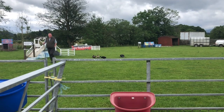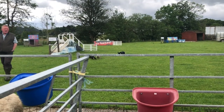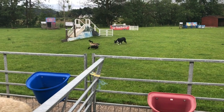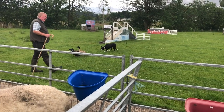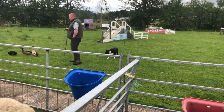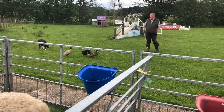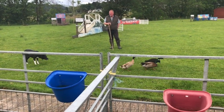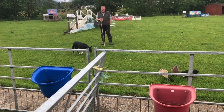Right away you can see how the dog works. This eye domination. Staring right onto her target. Clockwise. Stand. And anti-clockwise. Stand. Clockwise. Stand. Anti-clockwise.